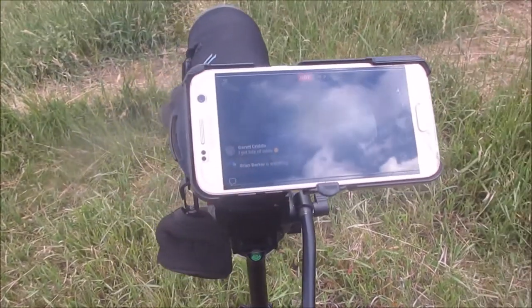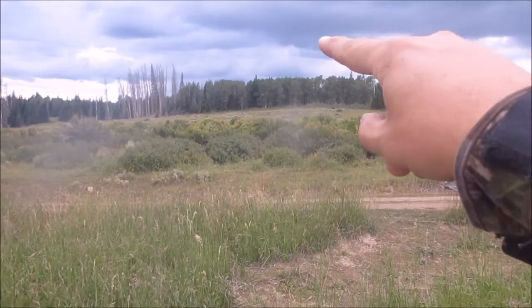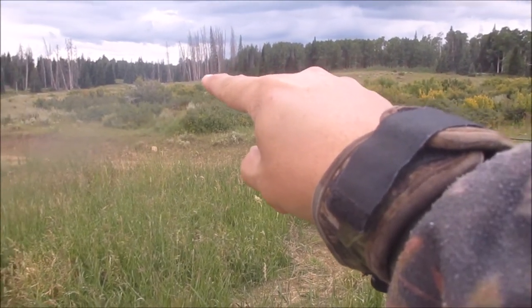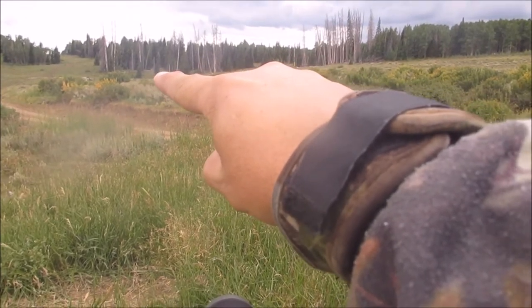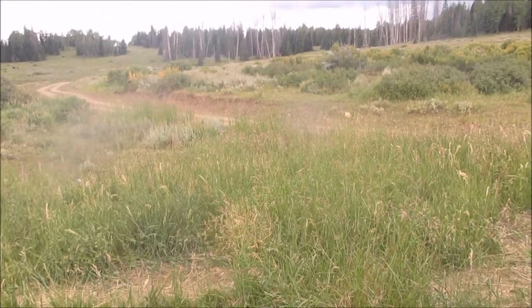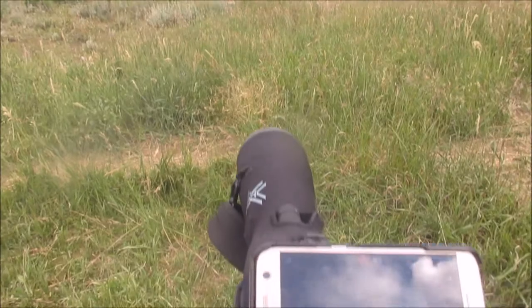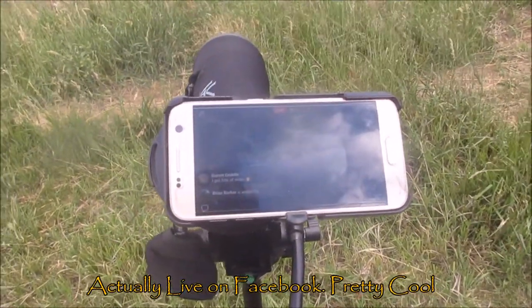Gotta love the phone scope. There's a little buck right there. We got Joey and Jacob right up here. They're making a stalk in through that tree line and down to this little buck that's right down here bedded. There's actually two bucks and about three does in there, so we'll see if we can get close enough. Videoing it from back here, and we're live on Facebook. This is pretty awesome, actually.